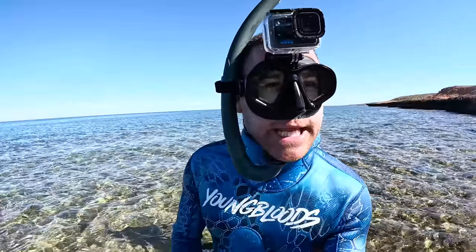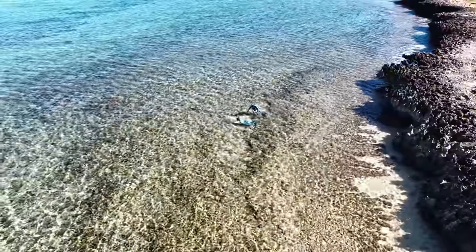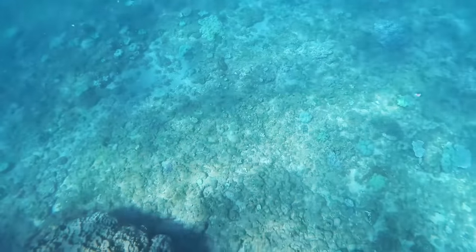We just shimmied our way down this cliff here. We're gonna swim off the coast here. Shallow first, then out back to some deeper bommies.